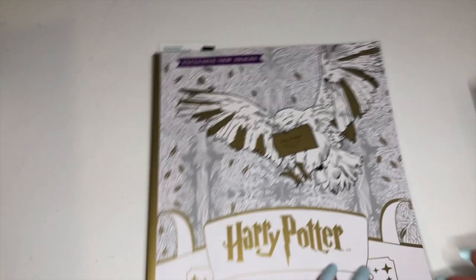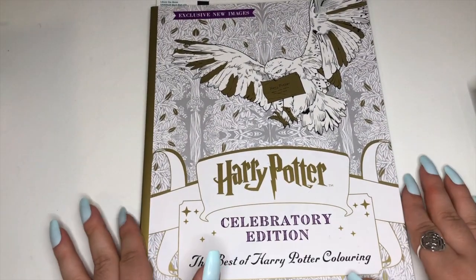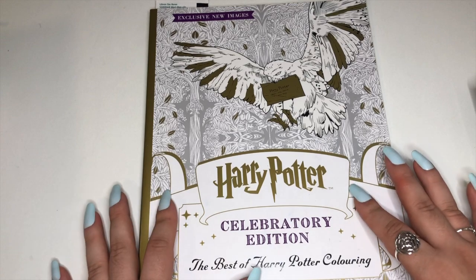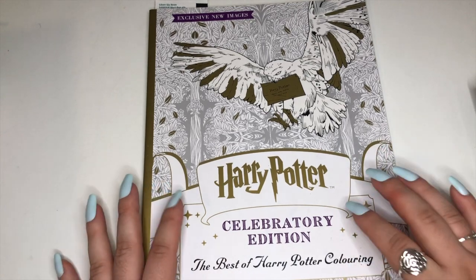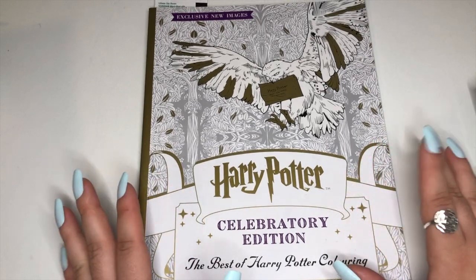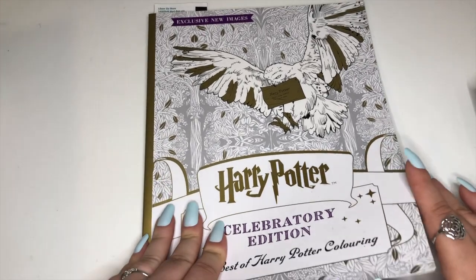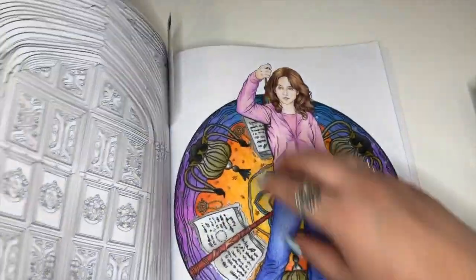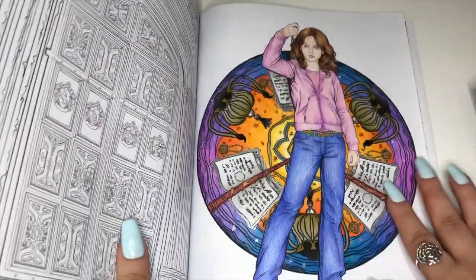I think I'm going to say that a lot because I love all these books. Another book that was really kindly gifted to me for Christmas is this Harry Potter Celebratory Edition. So it's the best of Harry Potter coloring. They have multiple coloring books, and this is just kind of a combination. And I did one page, which also took me a long time to do.